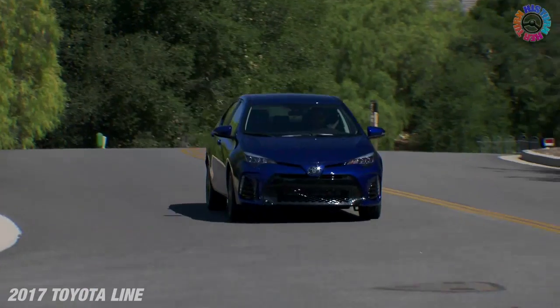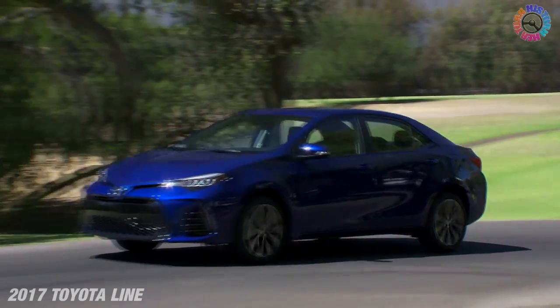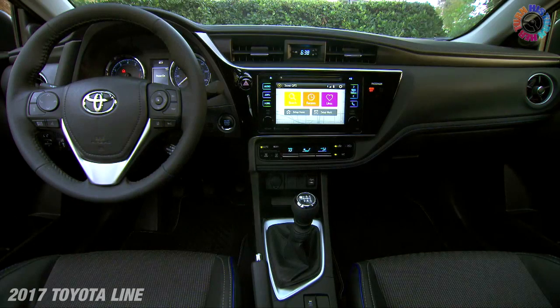They've sold 43 million of these Corollas. That's a lot of cars. Yeah, it is. They're claiming it's the world's best-selling vehicle. That's a big number. It is. I mean, 43 million of anything is a big number. $22,000. They're going to sell a lot of those. Yeah. They're only making a limited run.